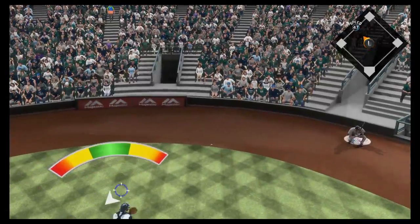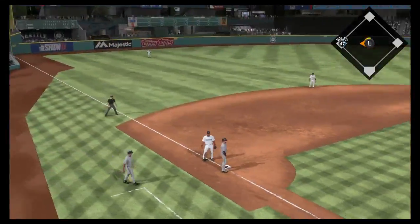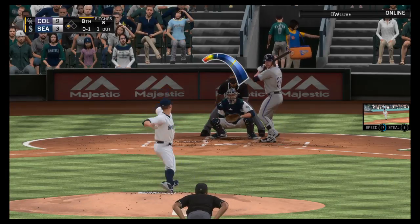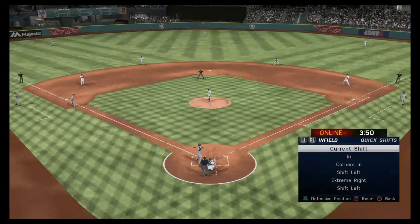Slider, and it's off his glove, and it bounces away. And he's going to make it up to third here as he advances on the wild pitch. The 0-1. And that misses 1-1. A man at third with one away.